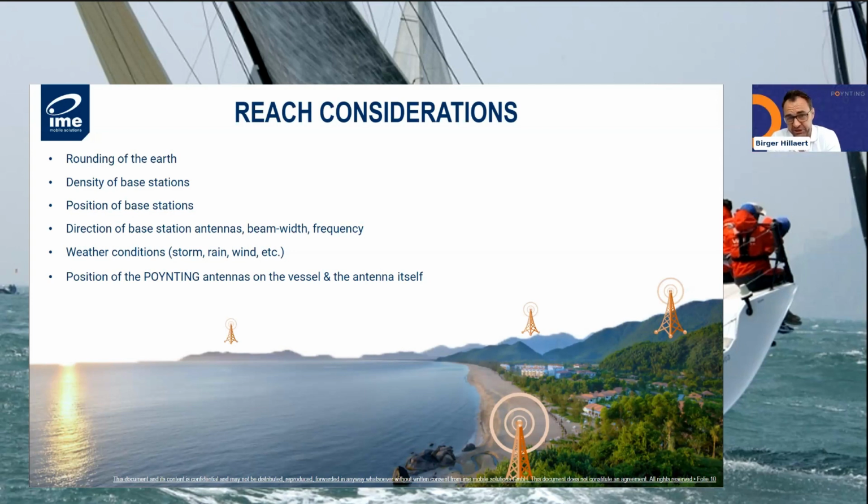Yes, so reach considerations, because the question in the maritime industry, you will get it, I will get it. I joked with Chris, if they would have given me a beer for every time they ask it, I wouldn't have made 10 a.m. It's: how far does 4G reach out at sea? I already gave you a theoretical idea on how you can manage the expectations of your customers. Now we need to take into account the rounding of the Earth. We know since a few years that the Earth is not flat.